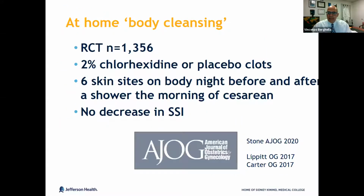This is the newest slide that I have. I just made it the last couple of months. A new randomized study from Dr. Stone in New York was published in the Gray Journal just a couple of months ago. They randomized over 1,300 women to have what's called body cleansing at home, in this case with chlorhexidine compared to placebo cloths. And as you can see, even if you clean different sites, they had no decrease in surgical site infection. This works in GYN and other surgery, so I think we need more trials, but this first trial did not show a difference.